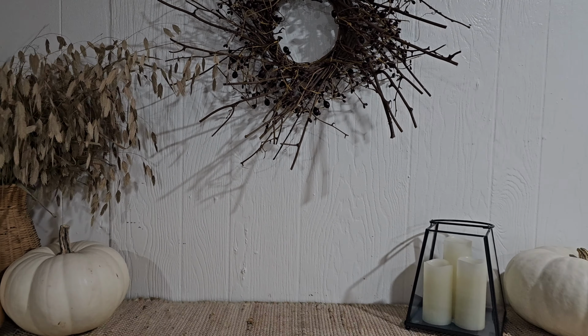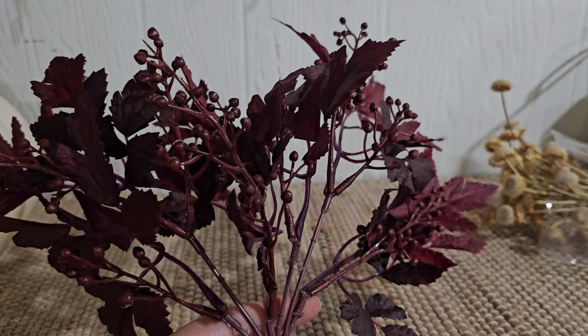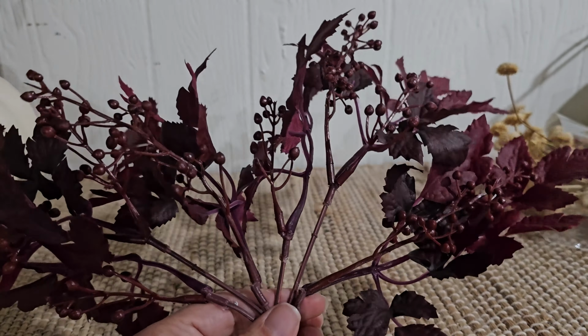These are the picks I was talking about, and you might remember that I had several more of these that I returned, and I decided not to return these because I couldn't find the receipt for these two. I bought them at a different Hobby Lobby. And the receipt's actually in the back, but I'm gonna keep them because see, oops, that's really too close. Hang on. You can see it kind of brings some of that burgundy down.